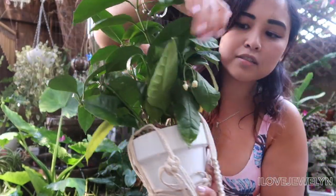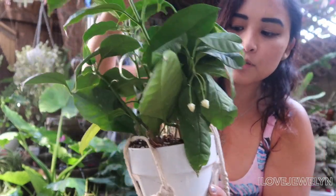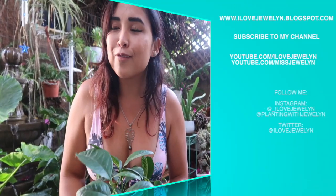So very fun to see these plant babies produce blooms for me. I get super excited now because I can do things with the blooms and it'll just be something nice for me to cherish, and I can even sell them and also gift them as well.